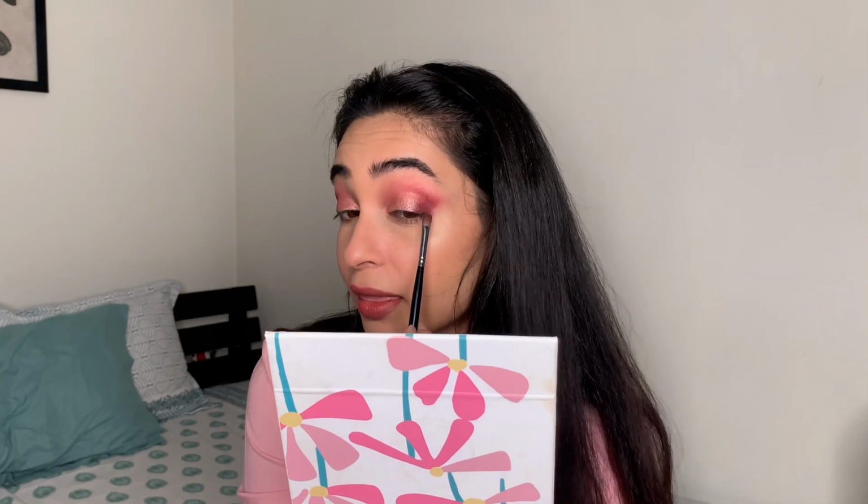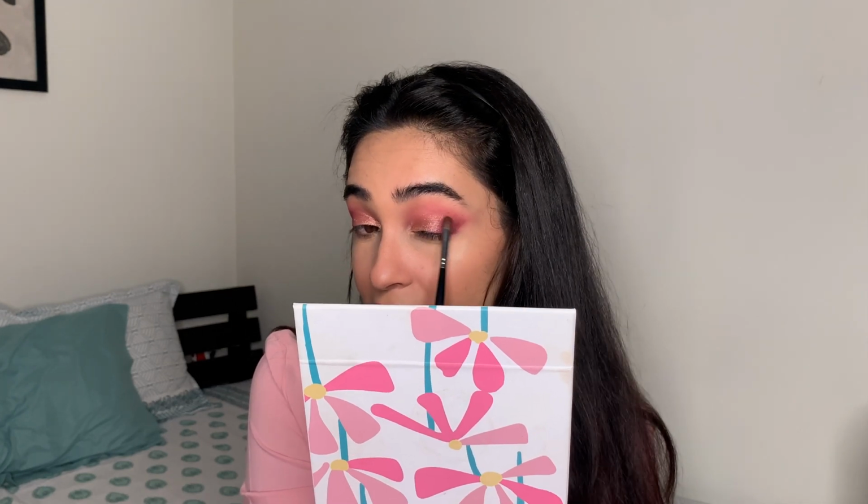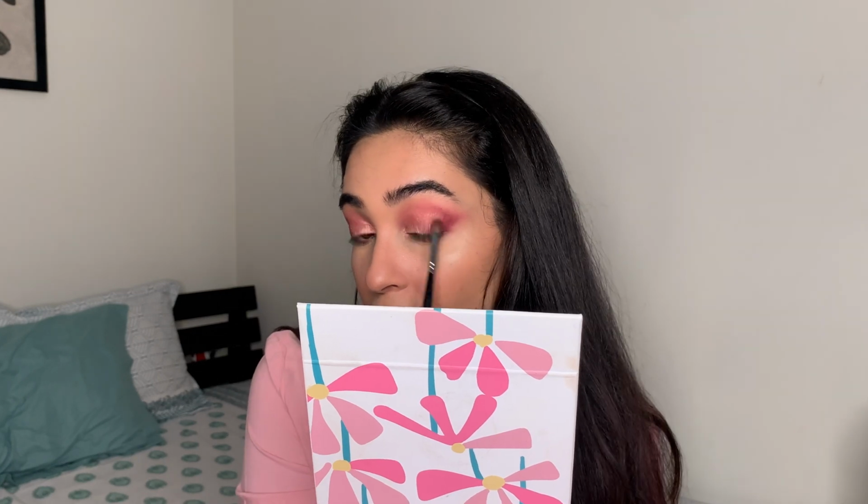Okay, so I'm just gonna blend out the edges with my flat blending brush so that everything seems seamless. And as for the outer edge area, to clean that bit up, I'm just going to use the brush that we used for placing these colors because it still has a little bit. Just gently going over that. So if you're new to eye makeup and experimenting with shades, I suggest you do your eye makeup before your face makeup, so in case you have fallout you can just wipe it off.